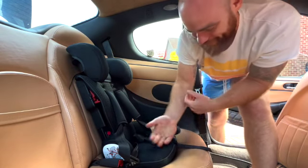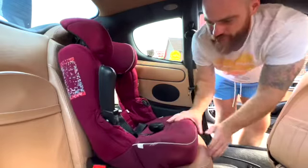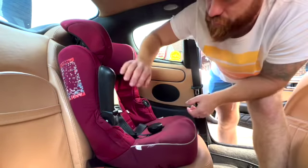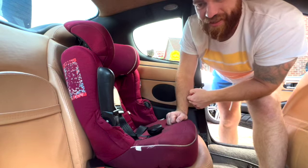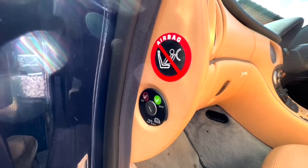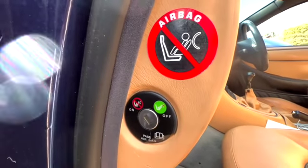You could use these, obviously, but look, you don't need to use travel child seats in here. Let's try a more conventional one. There we go, look, easy. This is your conventional belt secured front facing child seat. You could get rear facing belt secured baby child seats in here easily as well. Or you could put a rear facing baby seat in the front passenger seat, because you have a switch to turn off the passenger airbag, something that my Aston doesn't have.